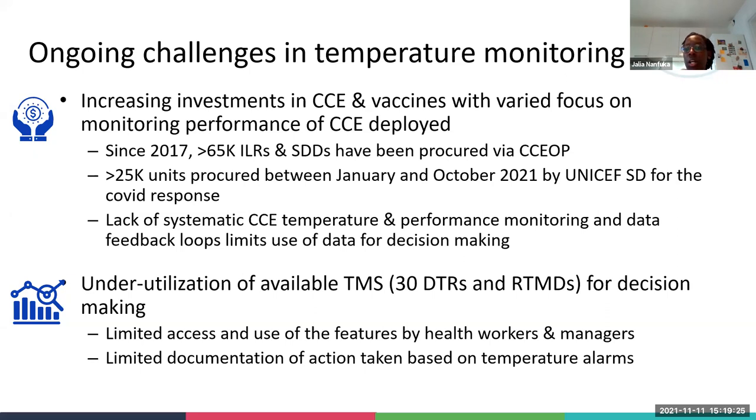The other challenge we've also observed is around underutilization of the data or the technologies that currently exist. Now, when we talk about the investments that have been done to date, a lot of the countries have invested in either the integrated remote temperature monitoring devices, the 30 DTRs, or even the standalone devices. A lot of the data is available at the last mile or with the end users for decision-making. But in some cases, especially for remote temperature monitoring devices, countries don't have access to the platforms or the dashboards to make use of that data, or at the lowest level where data is available, this data doesn't make its way up yet.